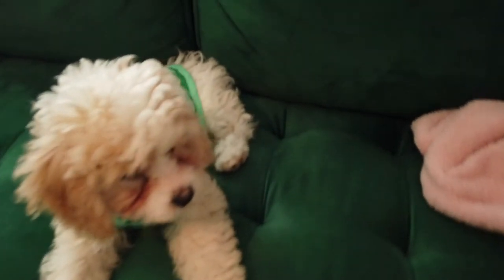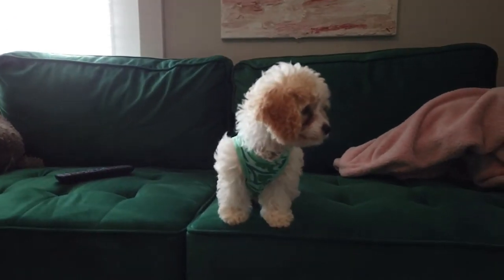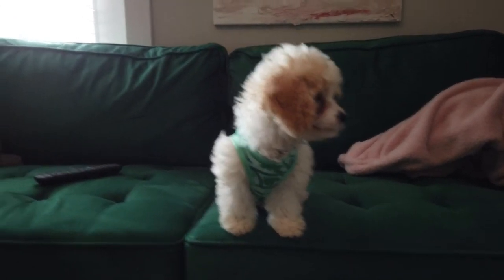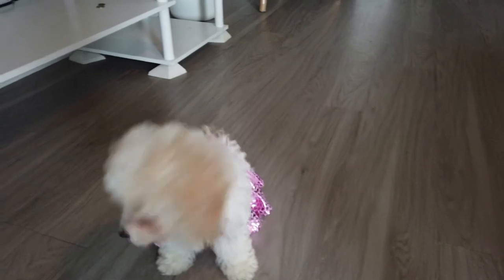Here she is with the green. It's green and it has hearts all over the place. So that's her with her green shirt. It matches the couch perfectly. She's afraid to jump, but she is a jumper. I kind of want to see how she looks with the shades on, but I know she's going to take those shades off ASAP. Lastly is her bathing suit.